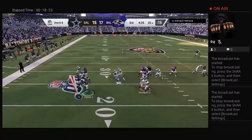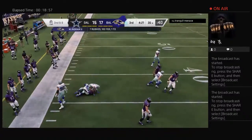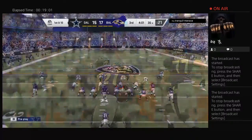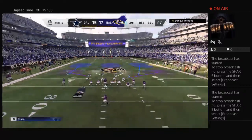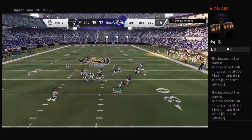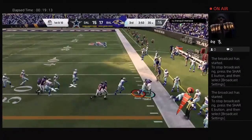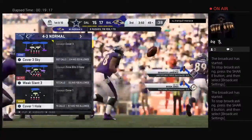Ingram again. And they're able to get this one across the 35. 12 yards to pick up there. Good for a Raven first. This is Ingram on 1st and 10. That's good for a Raven first down, 15 yards there.